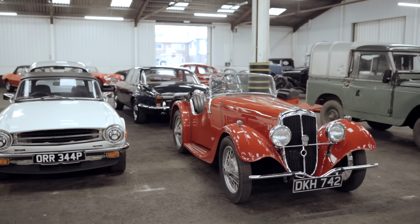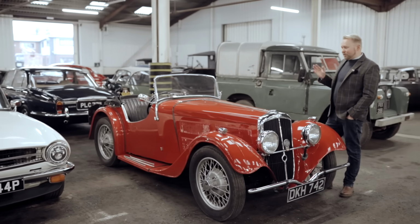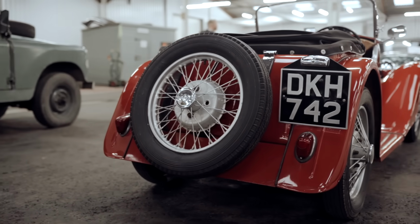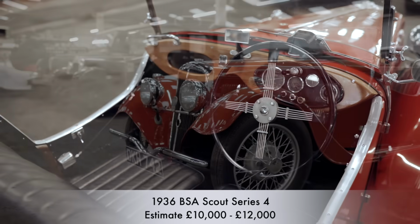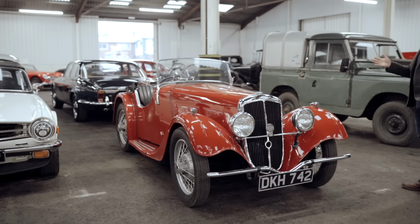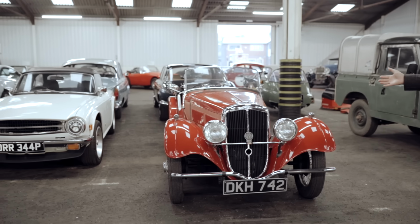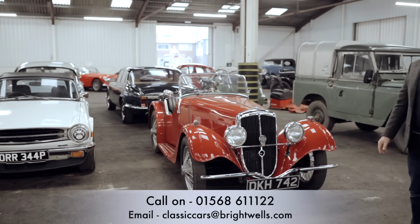So here we have a very unusual and very rare car, a 1936 BSA Scout Series 4, one of just 15 believed to exist nowadays. It's a 1.2 litre car and it's front-wheel drive unusually, so really ahead of its time. It's fully restored in the 90s, done only about 3,000 miles since on a rebuilt engine. What a lovely little car, about £10,000 the guide. Looks a bit like an MGTC or something similar, or TD, that sort of era, sort of style car, but well ahead of its time. Lovely thing.